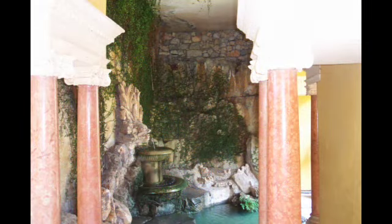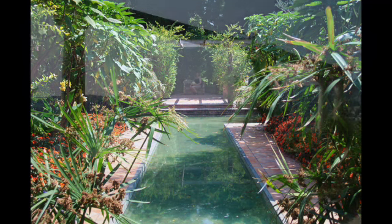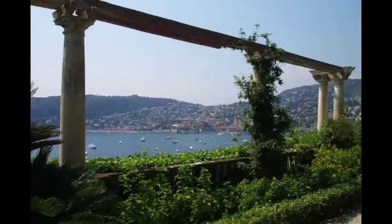Outside the area there were lots of gardens and fountains and so on. A beautiful place to spend some time, I'm sure.